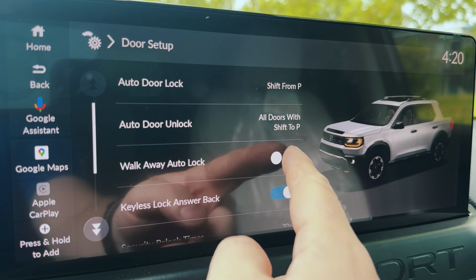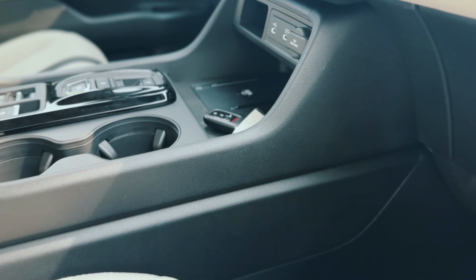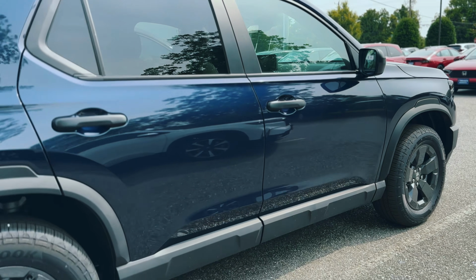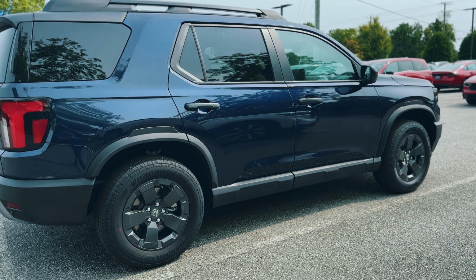Just remember, it won't lock if the engine's running, a door or tailgate is open, or the key fob is still inside. It's simple peace of mind, especially when your hands are full of bags, gear, or kids.